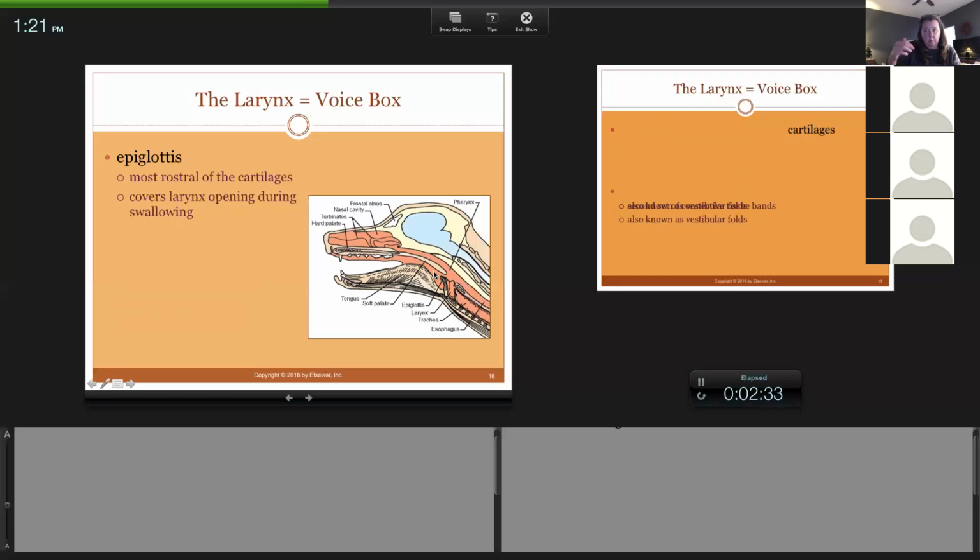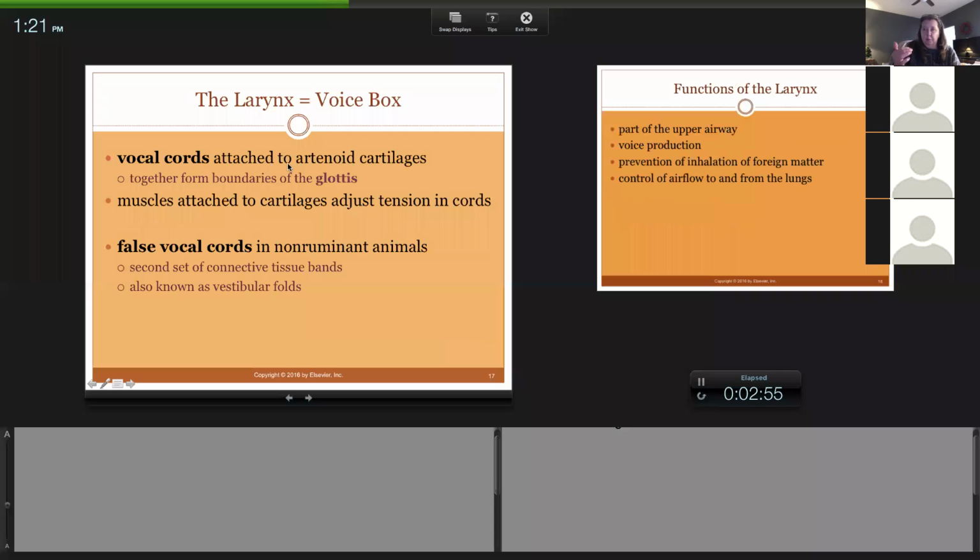Now, it's important to know when we do anesthesia, because when we go to intubate an animal, the epiglottis, sometimes we have to take our endotracheal tube and sometimes it gets stuck in the soft palate. We kind of push it down, and then you can pass the endotracheal tube through the arytenoid cartilages. Now, the voice box portion, or the arytenoid portion, is you've got the vocal cords attached to the cartilages. So what we have, now we're past the epiglottis. Okay, so epiglottis is down.